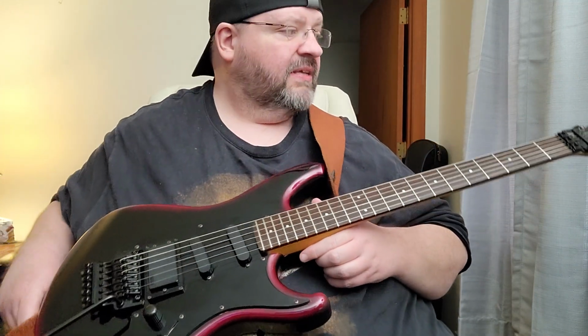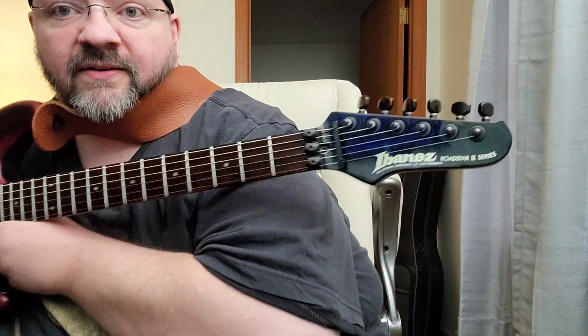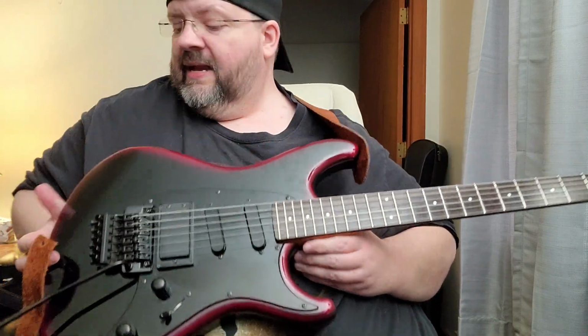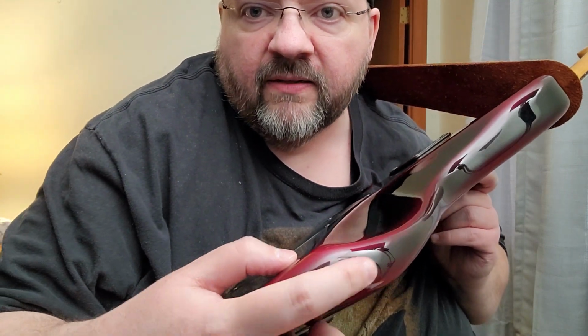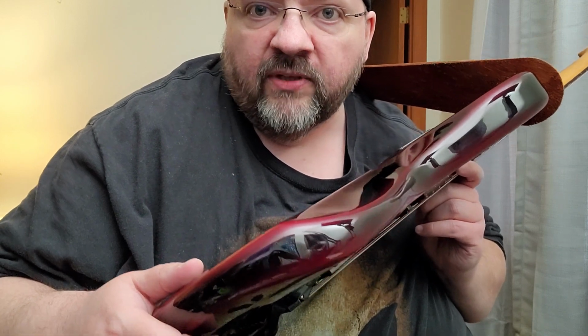But yes, an Ibanez RG440. It's got the duckbill style headstock. And when I say this thing is mint, it's mint. It has one tiny little itty bitty scratch. Oh yeah, you can see it, the little scratch right there. And it's barely a scratch at all. It's only in the clear coat.